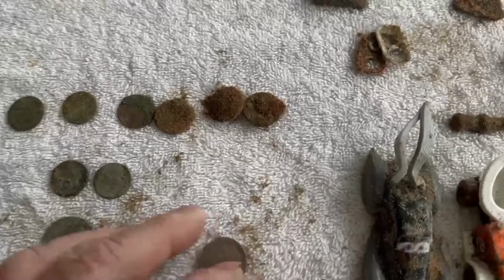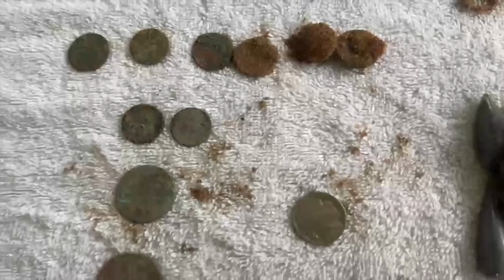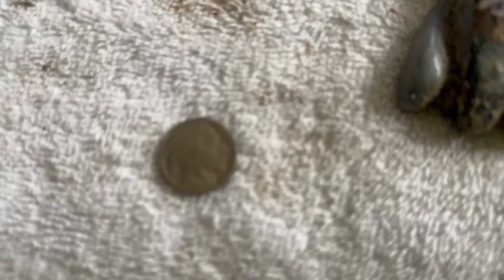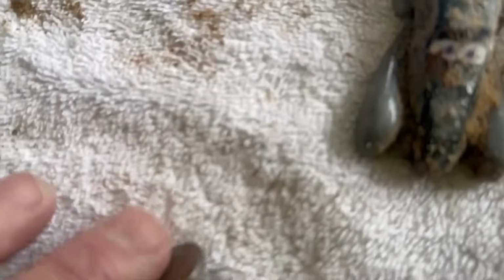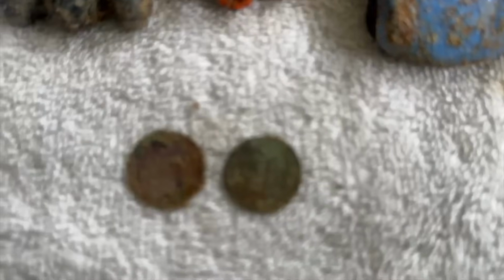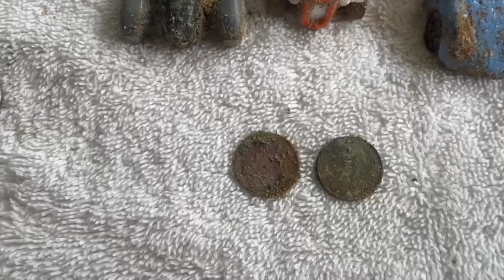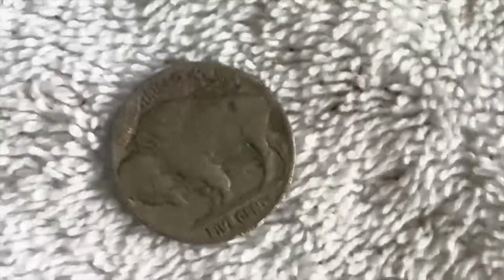I did get this nickel, which is a buffalo nickel, which means I got the super cycle one time. I could not get a date off of it. It was totally tarnished. I did tumble it. And now you can kind of see pretty well the buffalo. So there you go. And I did also get 2 wheat back pennies. Let's see if I can zoom in on these guys. You can kind of see this one. And we'll zoom in on that buffalo head nickel. Again, no date, but you can definitely tell it is a buffalo head nickel.